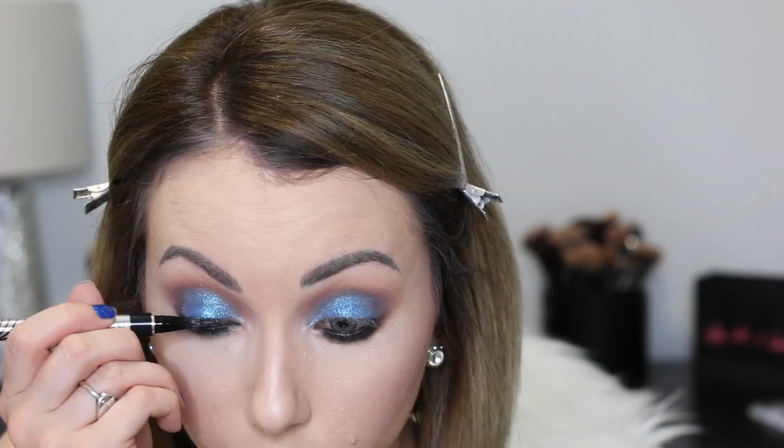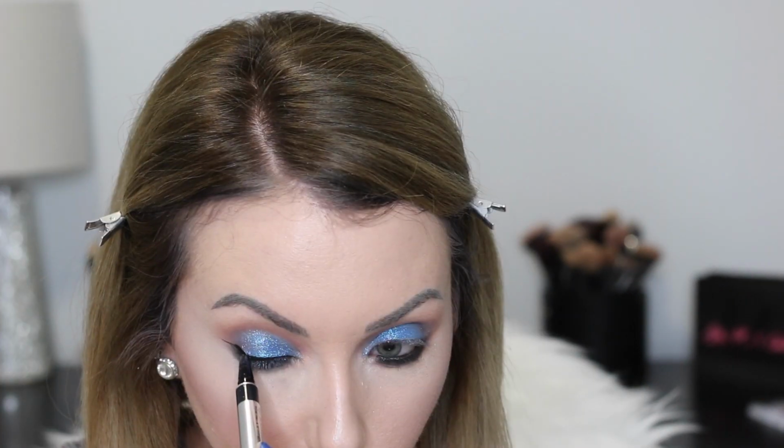I actually do think I want liquid eyeliner on the top. MakeupGeek Corrupt is no joke, you guys. So just to balance that out, I do think we need some eyeliner. I am connecting this to where that black shadow is. There we go. Small wing, I basically just want to connect those two.